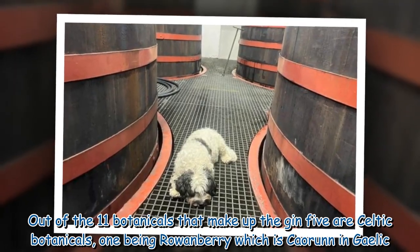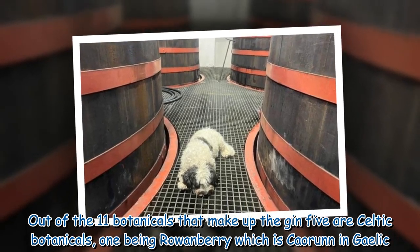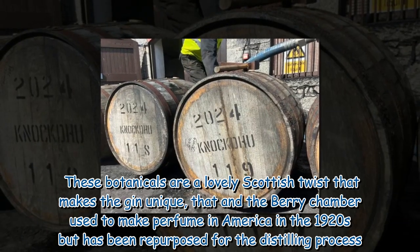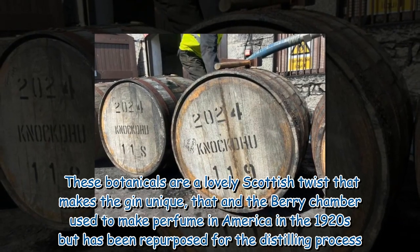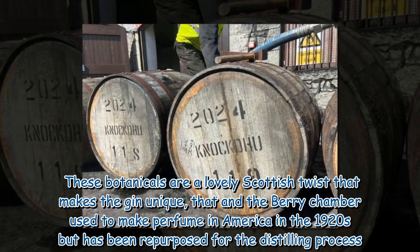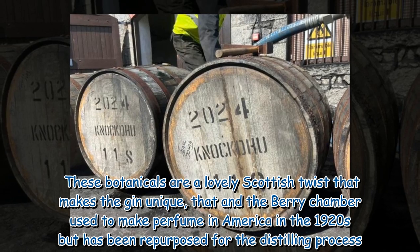Out of the 11 botanicals that make up the gin, 5 are Celtic botanicals, one being rowanberry, which is Caorunn in Gaelic. These botanicals are a lovely Scottish twist that makes the gin unique, that and the berry chamber used to make perfume in America in the 1920s but has been repurposed for the distilling process.